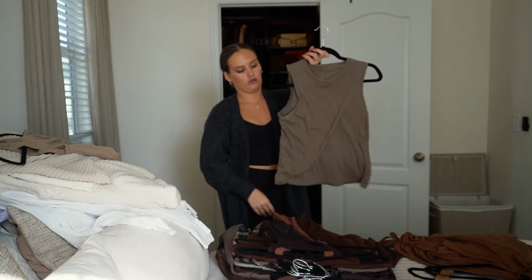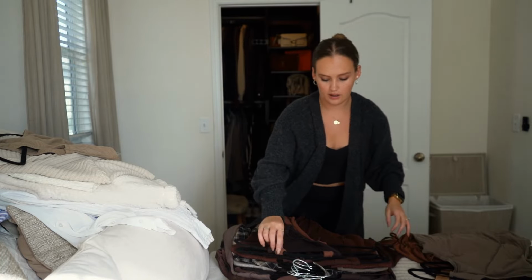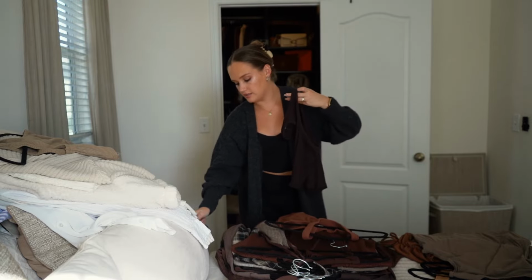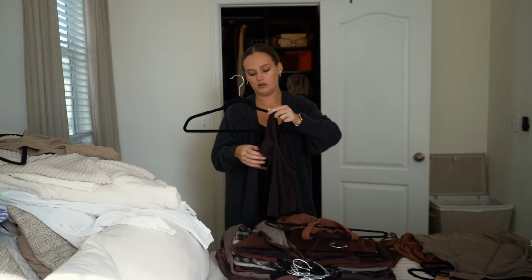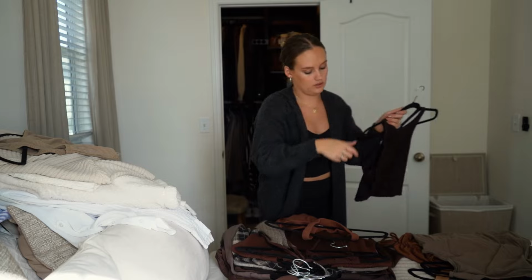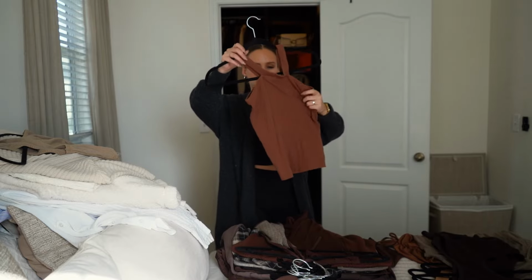Pretty nice, regular tank top. I think it's from Target. I actually wear that quite a bit. Double hanging tank tops. This one I like a lot. It's a dark brown racerback tank top. I have been wearing this one a lot lately. Good staple.